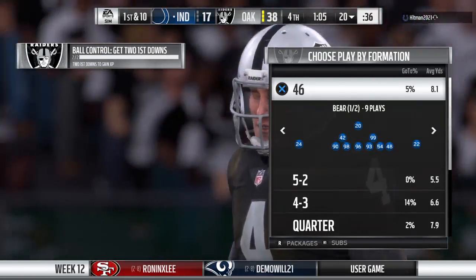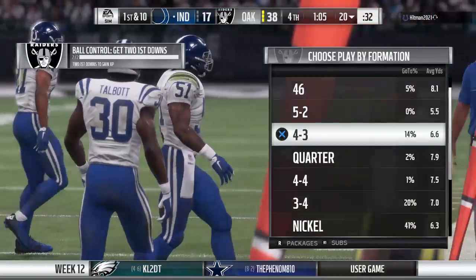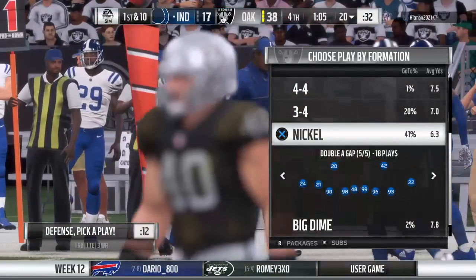The Colts offensive unit ready to see what they can do here. They're down big here late. I don't know. You just want one last drive here for pride? Some people like to do that.